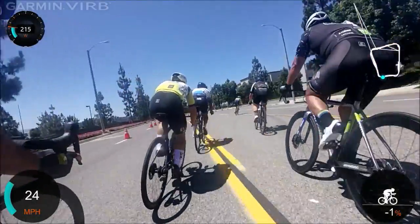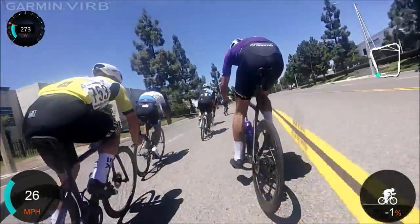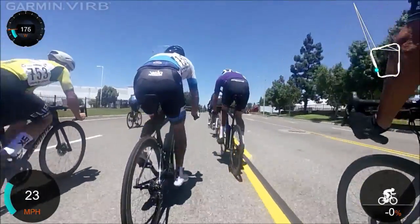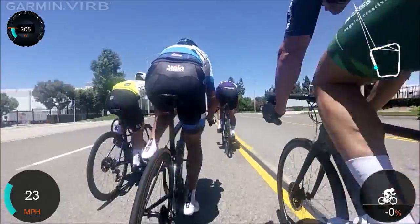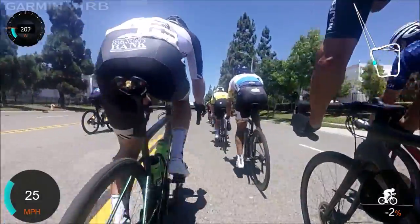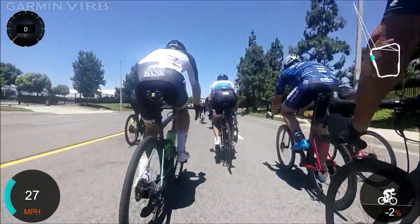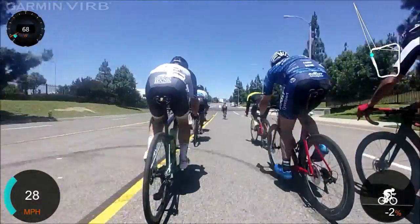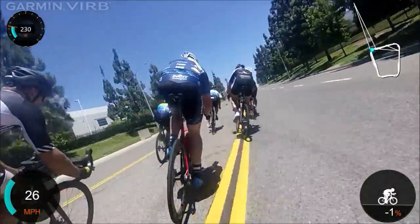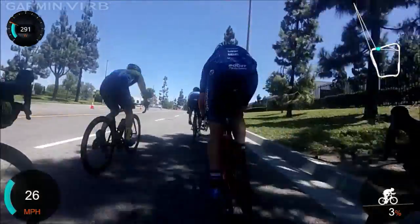Hit Squad had a pretty strong team. They worked well together. That's them in the black and white up front. In the last few laps, you'll see them come together and work. I'll see if I can see the lap counter when we go by the start finish here.